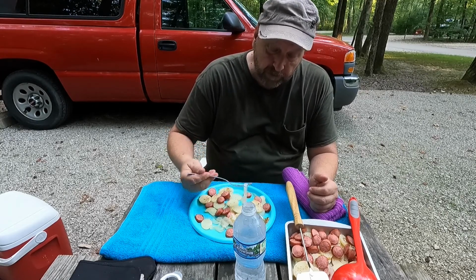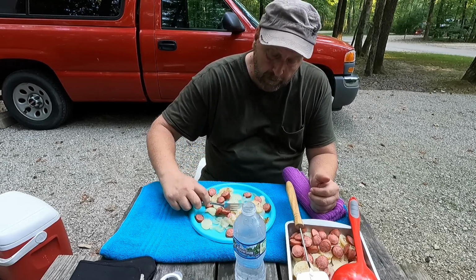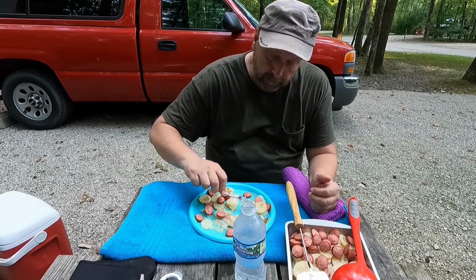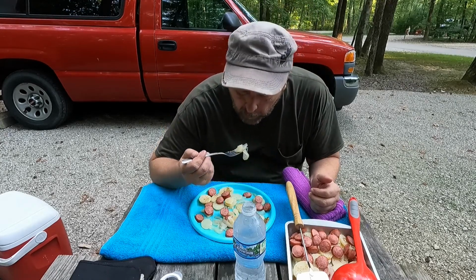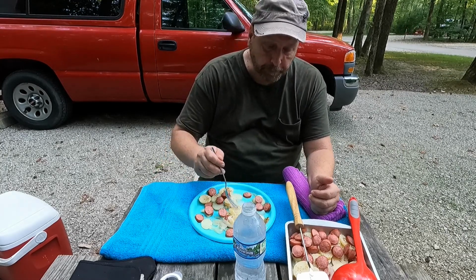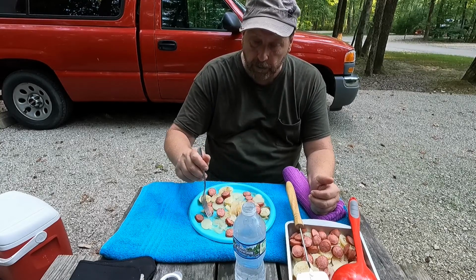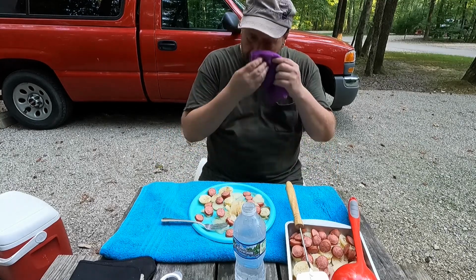Quit grabbing other stuff. There we go. I'm all right. Uncooperative. Yeah. I will get a piece of that onion one way or another. Here we go. Perfect. That's about the consistency of an onion ring. Hot. Still hot out here. But we're not eating in the dark. Ooh.